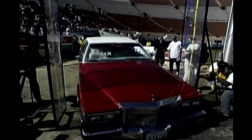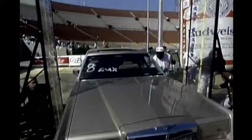Evolution of the luxury hop kind of started with the Cadillacs. We got involved. My brother personally had his own, and it was a single pump, eight batteries, and eventually went from, you know, 10 inches to getting it up to 24, 26 inches.